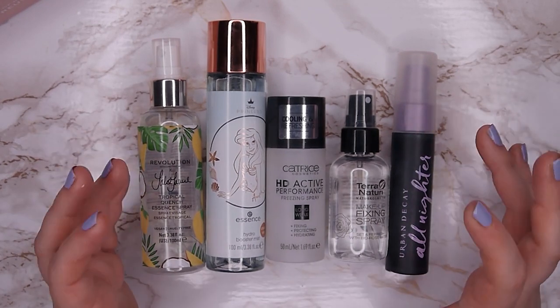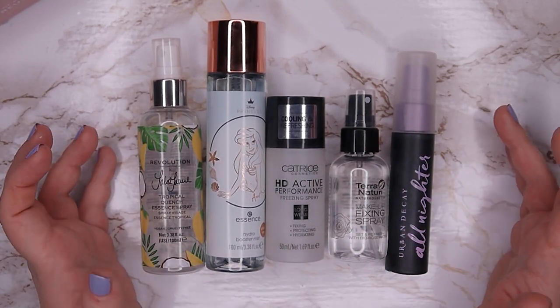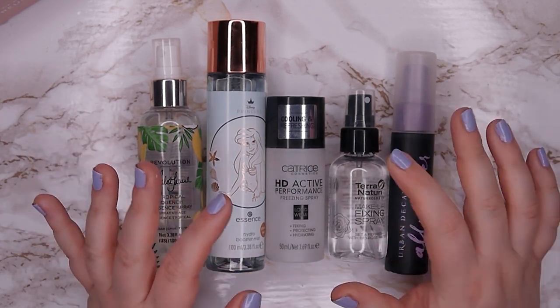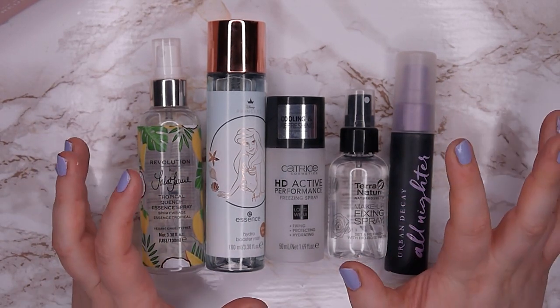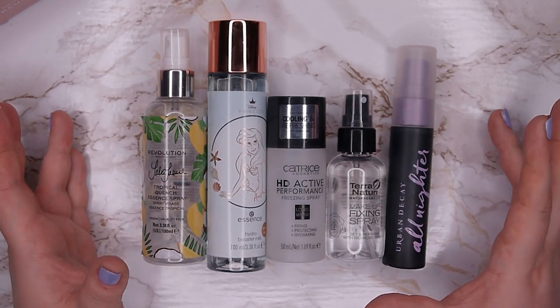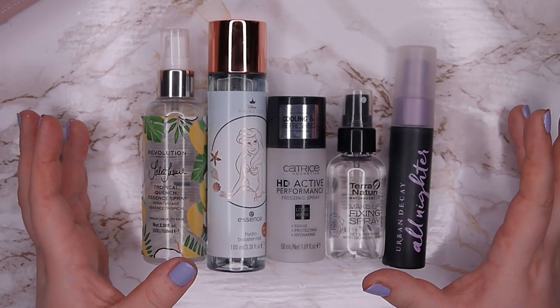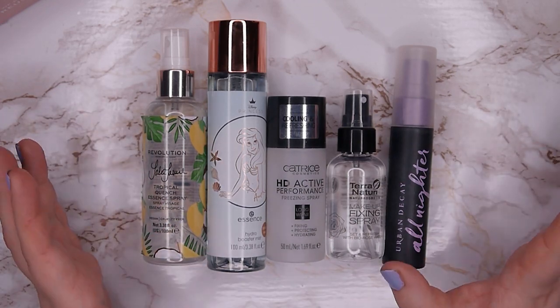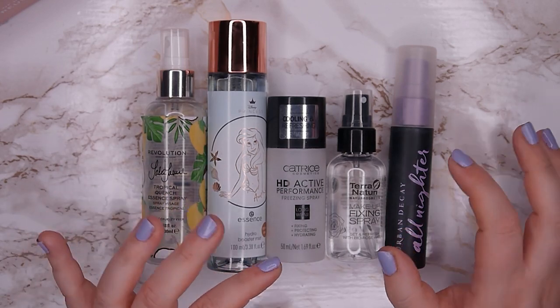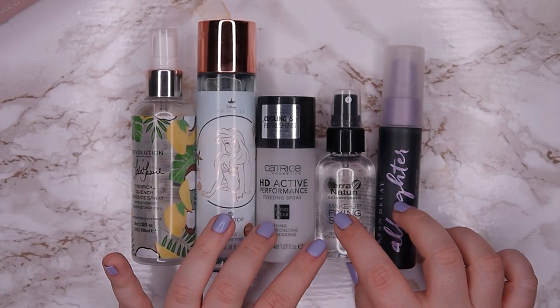I don't really use setting spray to set my makeup because I have oily skin. I often feel like I don't need a setting spray. It's better to have powder be the last step for me, but I do have these and I kind of use them for other stuff. So sometimes when I'm in the mood for a setting spray, I use them on my face, but basically those three here are kind of the same thing.